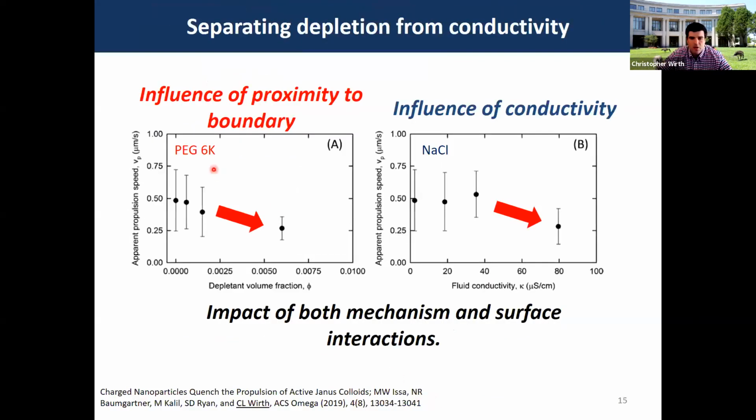What I'm showing here are basically two sets of data. One, we have apparent swim speed as a function of depletant volume fraction as a consequence of the addition of a low molecular weight PEG that again has negligible impact on the conductivity. And then I have another set of data where we added salt. In both cases, we do slightly decrease the swim speed. Even in the case where we added PEG as simply a depletant with no influence on conductivity, we decreased the swim speed. So it appears right now that there's an impact of both mechanisms: the proximity of this particle to the boundary, and also this known impact of conductivity.